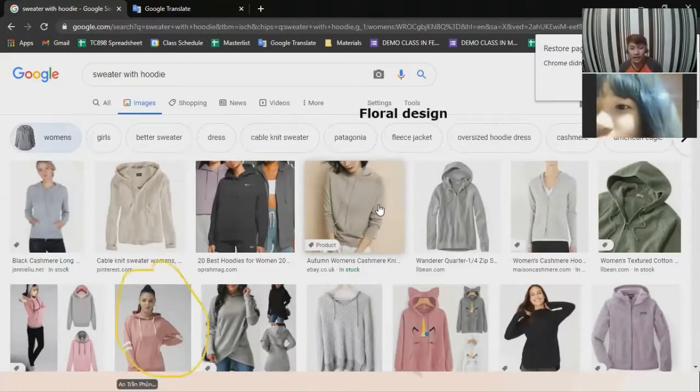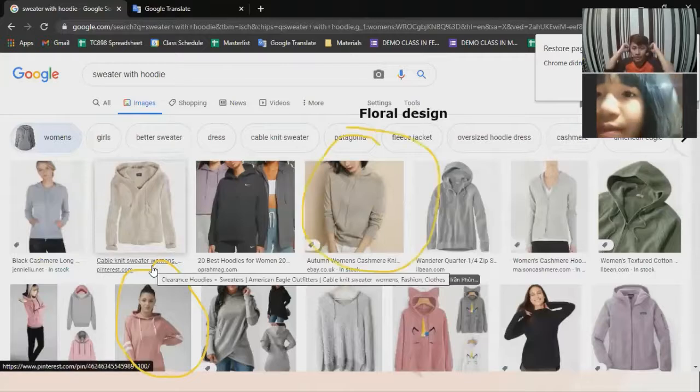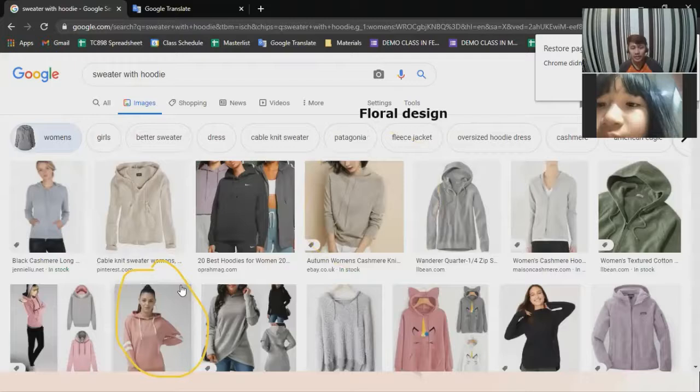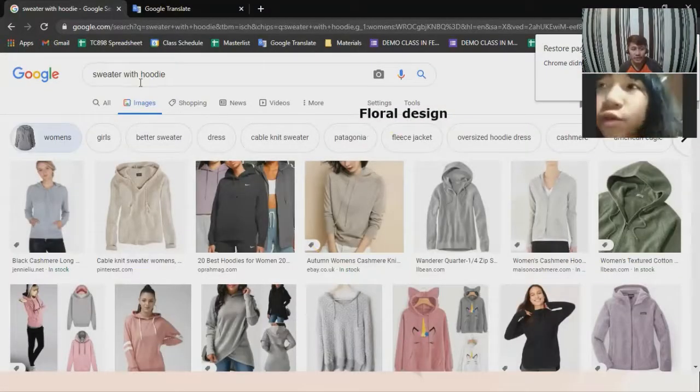I wear it like this. Oh, I see. You wear it like this. You don't put the hood. Okay, I see. What is the color of your sweater? I called it a hoodie. Okay. My sweater has a hoodie. My sweater has a hoodie. Okay. And what is the color of your sweater?